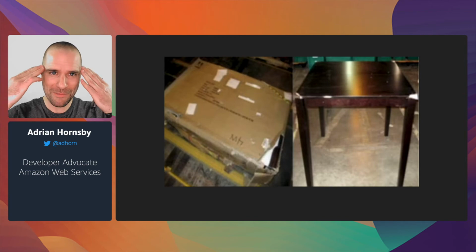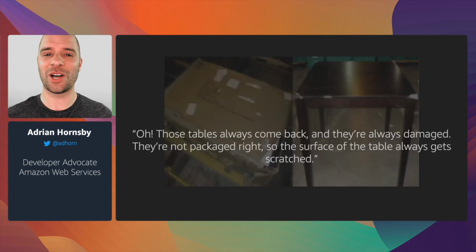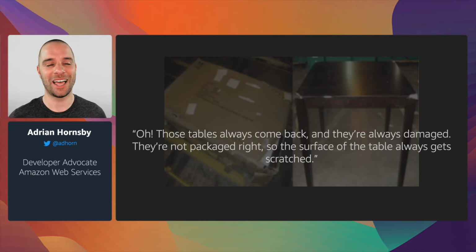So as you can imagine, Jeff was a little shocked and baffled by this prediction. And indeed, the customer actually wanted to return the table because it was damaged and scratched. After the phone call, Jeff asked the customer representative how she knew in advance that the table was going to be damaged. And she answered, well, those tables always come back. They're always damaged and they are not packaged well, so the surface of the table always gets scratched.